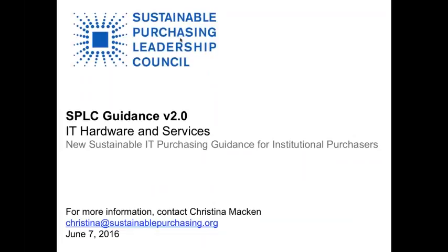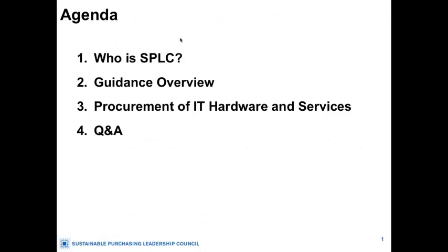I'm going to talk to you a little bit today about our guidance version 2.0 that we are in the process of launching starting last month at our SPLC Summit in Washington, D.C., and continuing to roll out the guidance over the course of the next month. So first, I'm going to spend a little bit of time just introducing SPLC, who we are, what we do. I'll give you an overview of the guidance as a whole. I know many of you are interested specifically in the IT hardware and services guidance. That's one component of the overall guidance that we have produced and continue to work on.